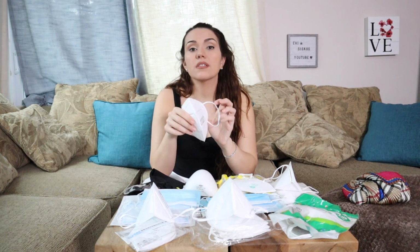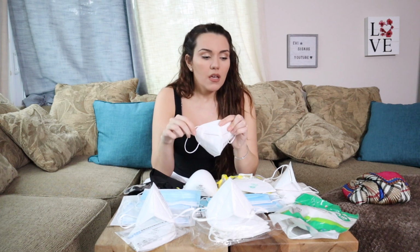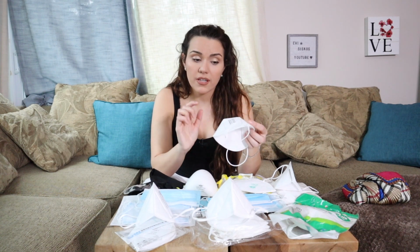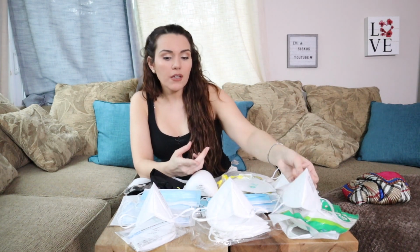So this, I would say, is my next one. Then I would go with the KN90, because this is clearly 90%. This is, you know, it's blocking some. It does have the wire on top, so this one is effective. Some of the KN90, KN95, some of them are FDA approved, so you just have to see. If they're coming straight from China, chances are they're not FDA approved, but if they've been here in the market and, you know, you get your hands on them, some of them are FDA approved.